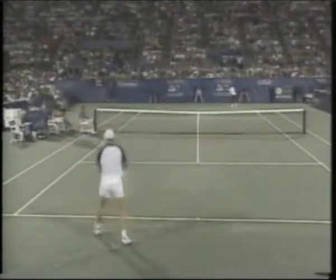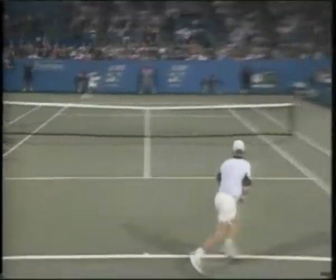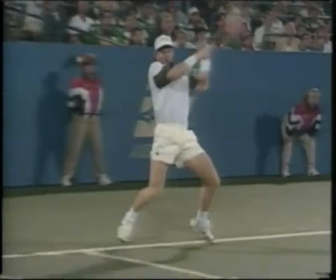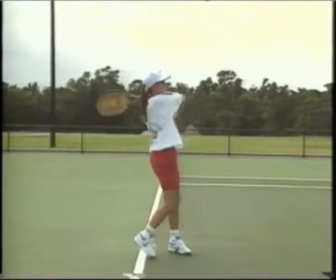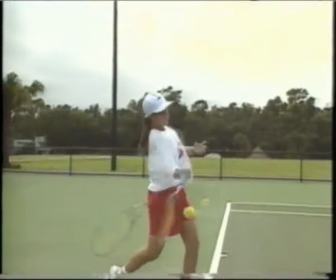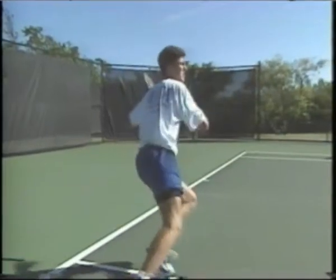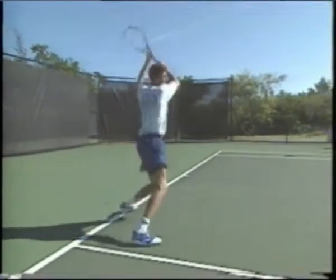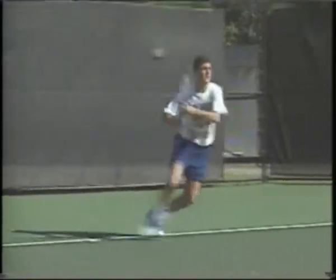The contact point varies depending on the player's grip and the particular shot being hit. The more the player moves toward the western grip, the farther out in front of the body the contact point should be. The follow-through should go out toward the target area. With few exceptions, the racket path will be from low to high. On forehand, some players wrap the follow-through around the neck. This is acceptable. However, it is critical that the players swing the racket head through the hitting zone and out toward the target area.